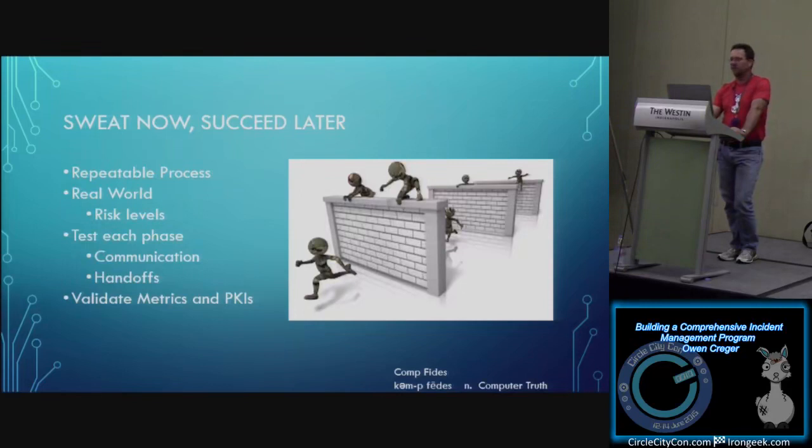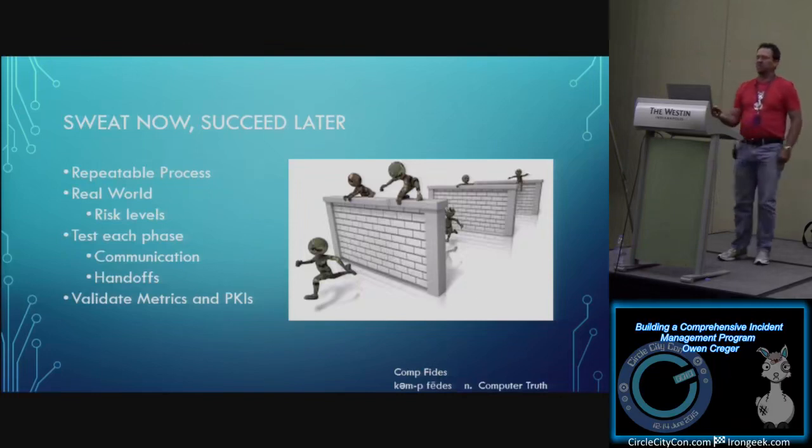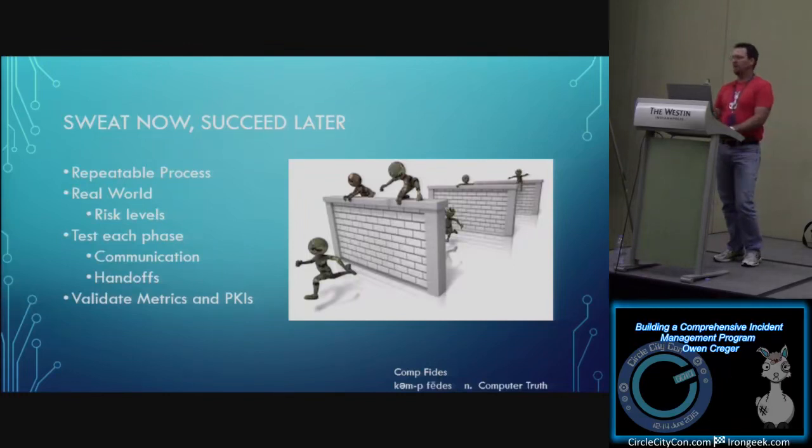You want to test each phase as you're going through the 6 phases of your incident response plan, and you're looking for failures in communication and handoffs. There's multiple handoffs and communications that'll happen, and those are usually the places where an organization will fall down. And then as you're practicing these, you want to actually capture your metrics as well that I'm going to be talking about in a minute, and your key performance indicators, so that you can actually validate them. Are these actually accurate for my organization? Are they valuable? Do they provide any meaning to management or to myself or to our team?